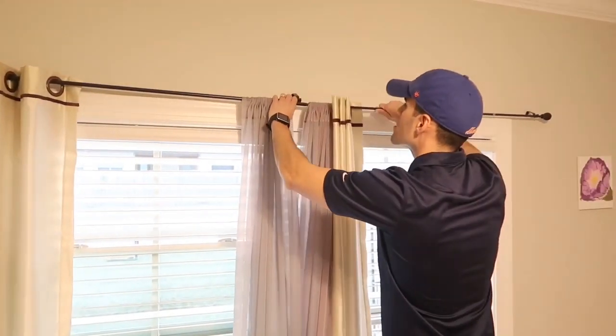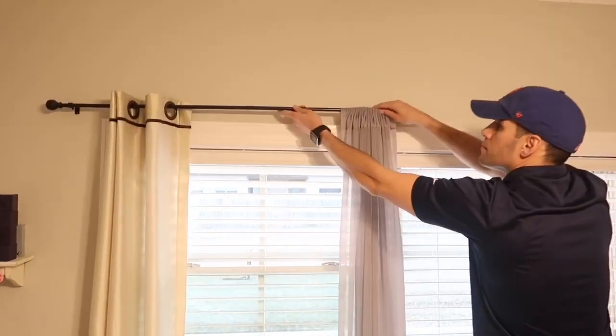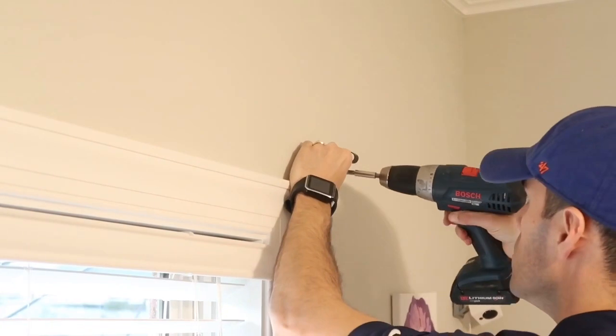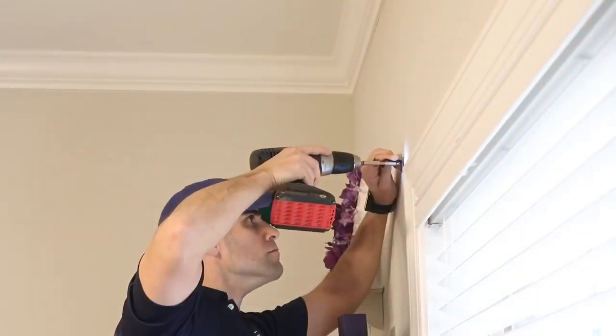One thing that I wanted to do is that I wanted to raise the curtain rod all the way to the ceiling, and you see my husband over here taking this one off, and I was patching up the holes.